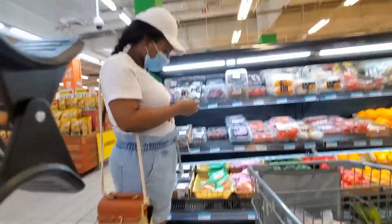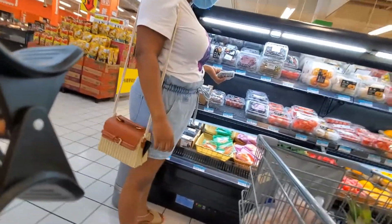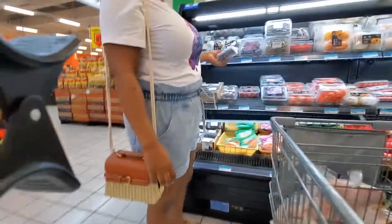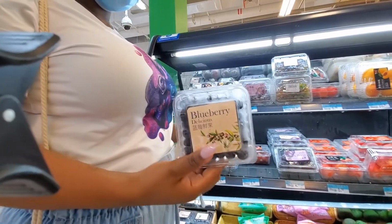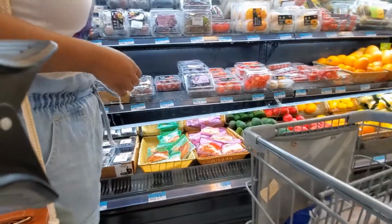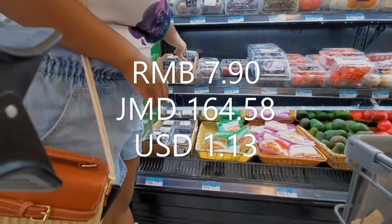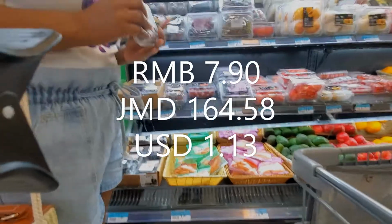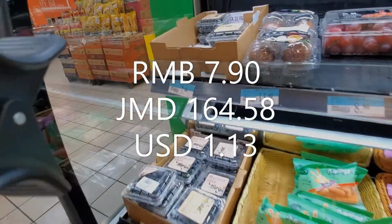Yay! Vlogging! These blueberries are very small. I don't want to buy them, they're so small. Look how small these babies are. They're super tiny. Anyway, so blueberries are $7.90. I'm going to pick one up just for the fruit skewers. I really don't want them. I want them to see the price. They're super tiny, so.